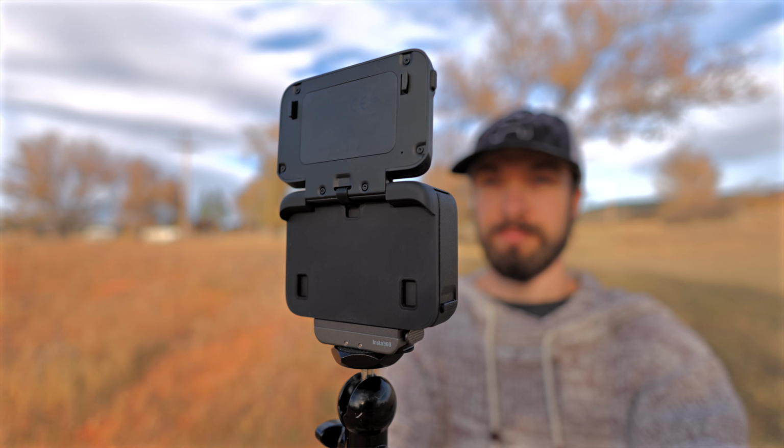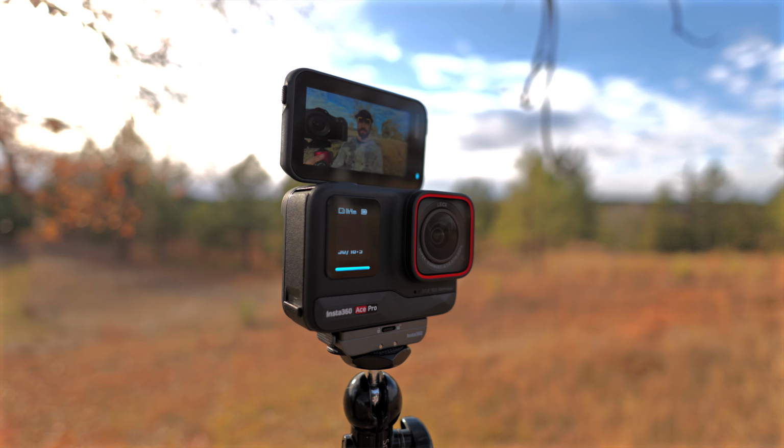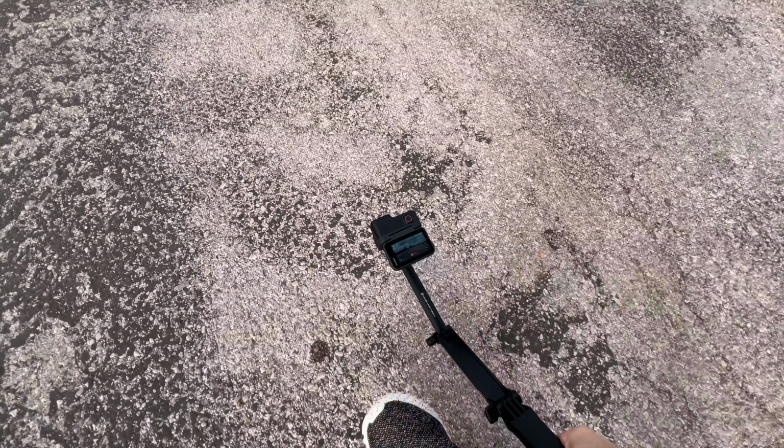So this has a couple advantages. One, it's bigger. Two, it's actually a touch screen, unlike the small front-facing screen on the GoPro. And you can pivot this to different angles, so you could use it for viewing low-angled shots.